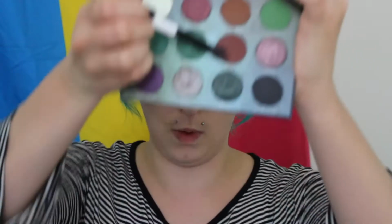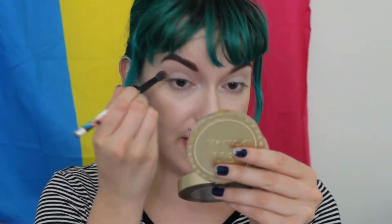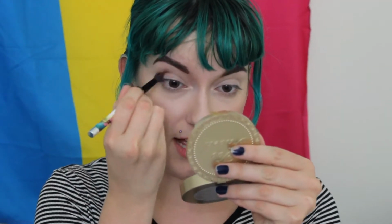So for my transition shade, I'm going to dig into the MeeshaLou palette, and I'm going to take Wand, which is that kind of burgundy brownie shade, and I'm just going to put that into my crease. Now we're going to do more of a halo eye today, but since I'm going to be working with more purpley tones, this is going to be the best shade for what I'm looking for. And I'm just wiggling my brush around in there.